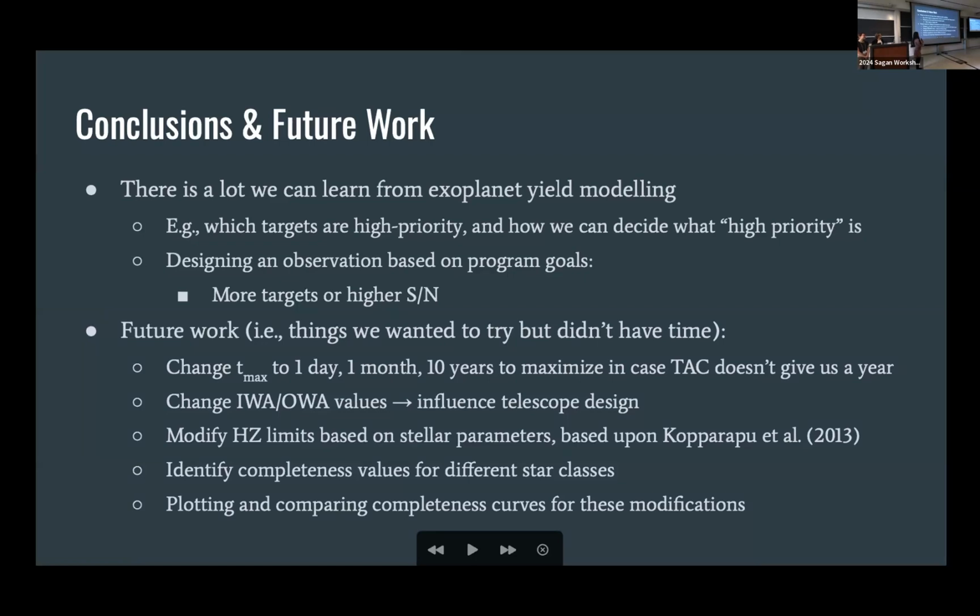So in the future, we are planning to look at changing the inner variable angle or outer variable angle values, which influence the telescope design, and then modify habitable zone limits based on stellar parameters, based upon Ravi's paper. It's a nice paper. If you have not read it, you should read it. And identify completeness values for different star classes, and then plot and compare completeness curves for these modifications.